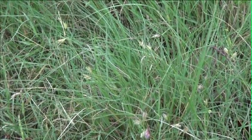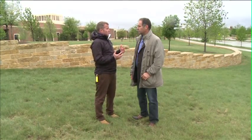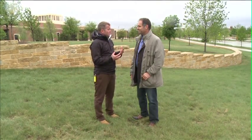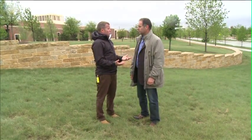Mark, there's clearly been a renaissance in the use of native plants in the last few decades, but perhaps the final frontier of all that is a native turf, which is quite new. In fact, the lion's share of the breeding work that's gone on in turf grass is designed around recreational fields. It's a monoculture of centipede or Bermuda or St. Augustine. The turf you have here is very, very special. What can you tell us about it?